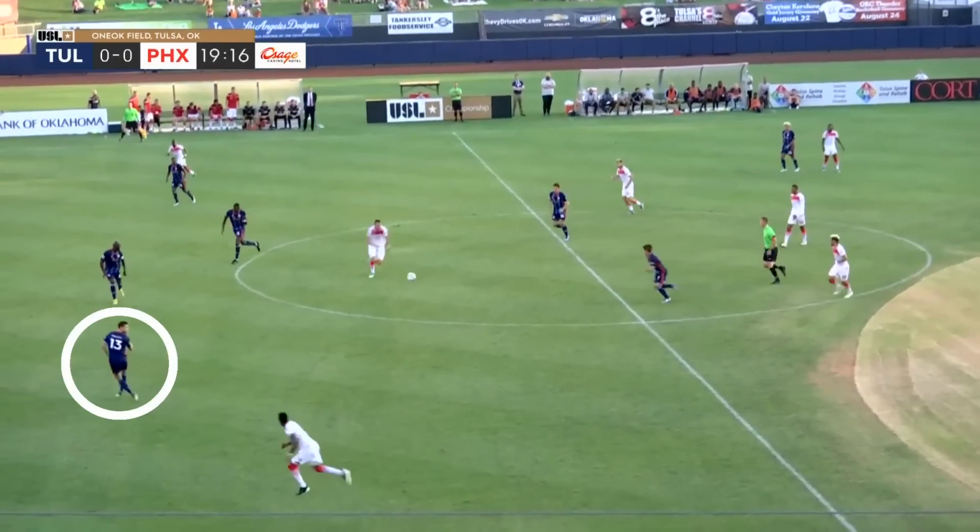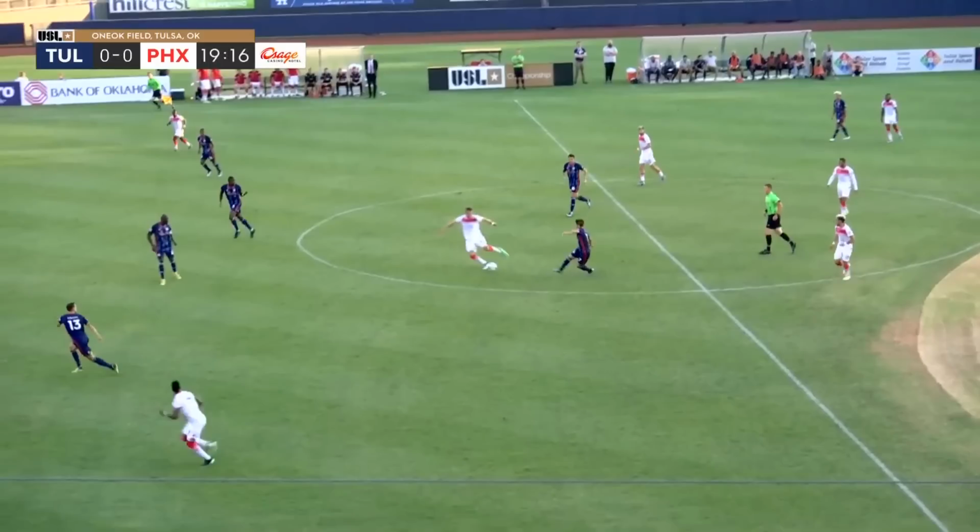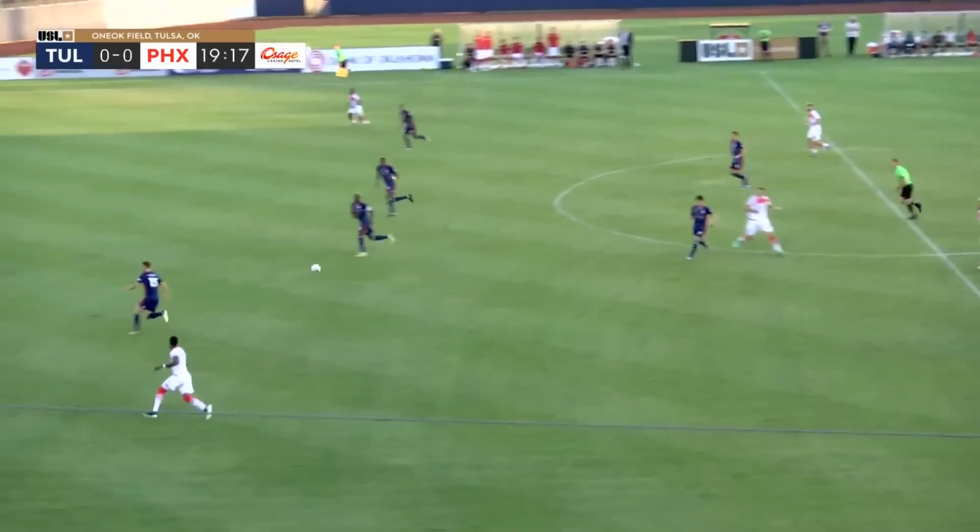Now here I'm peeking over my shoulder, and I'm seeing that Flemings is making a run in behind, a direct run, so I can kind of run and start trying to defend against that. I'm already running back, preparing for that through ball in behind, so I'm not flat-footed and get beat.